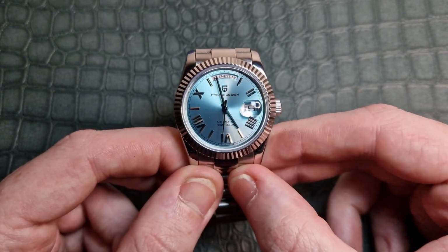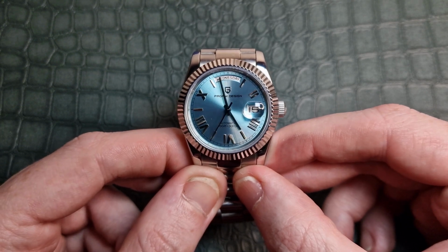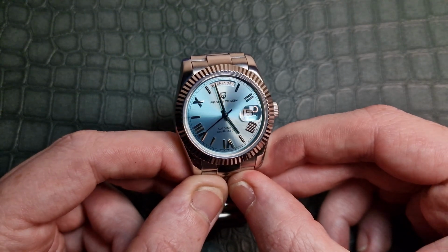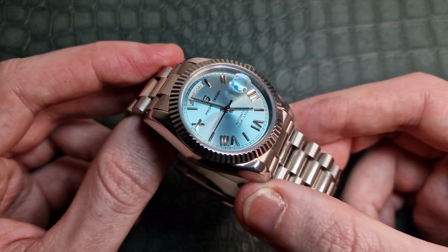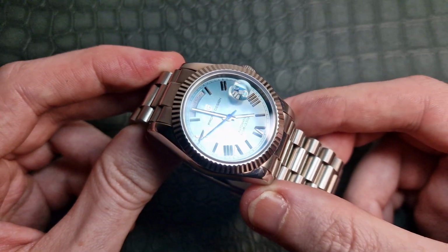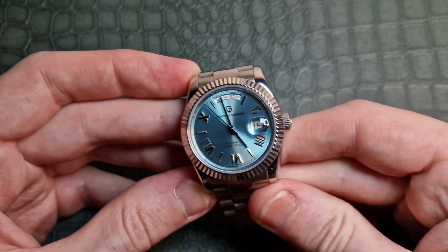Interestingly enough, no print either side of the 6 o'clock on this one to tell you what type of movement. As mentioned, this is a Chinese movement, so maybe that's why they've left it out. Who knows? The handset is a very simple baton style handset. It does complete the simple yet elegant look to this watch. Stainless steel effect to that.